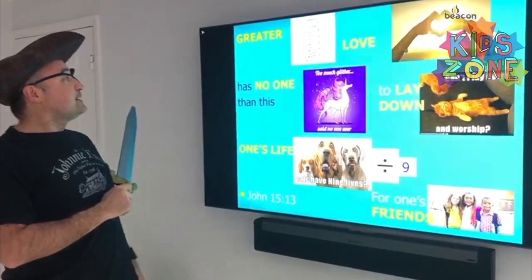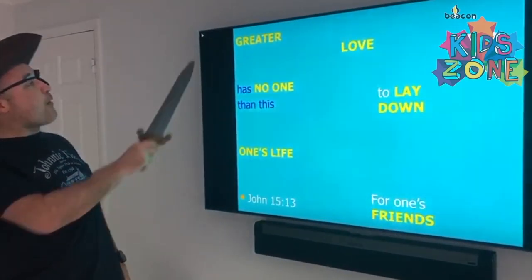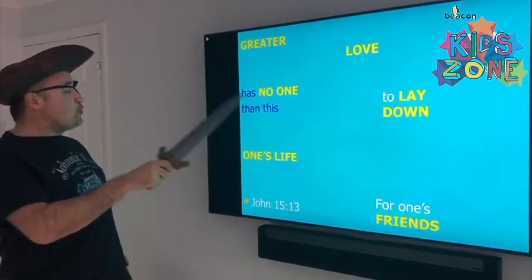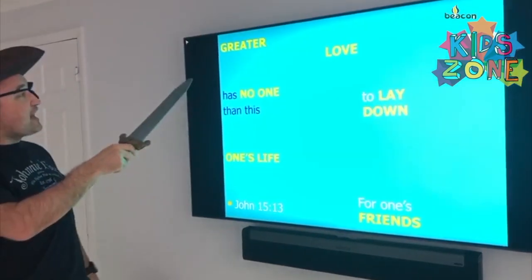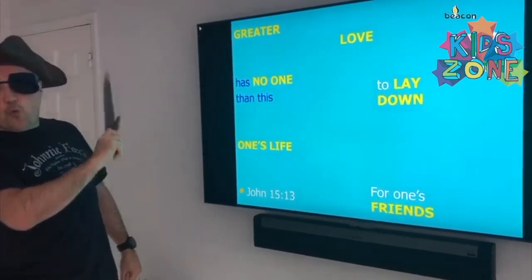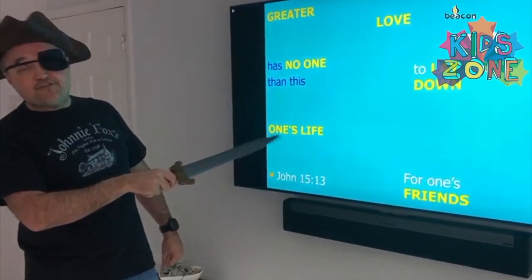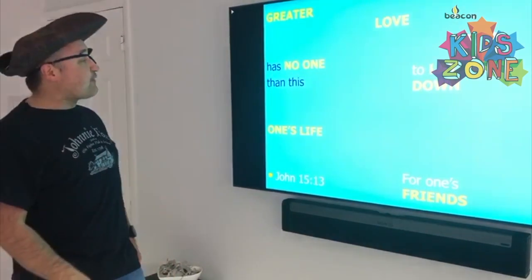Click through. Oh, right. So we'll do it without the pictures now and I'll read it out. Greater love has no one than this to lay down one's life for one's friends. Now, you do it with the actions while I read it. Greater love has no one than this to lay down one's life for one's friends. John 15, verse 13.